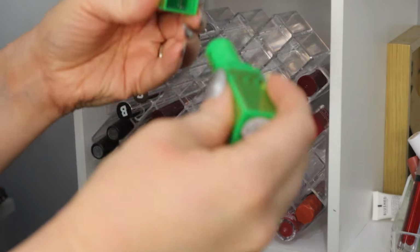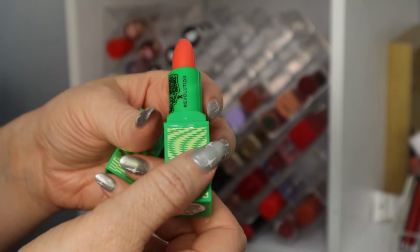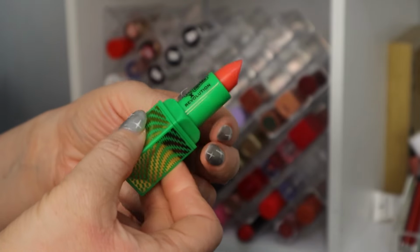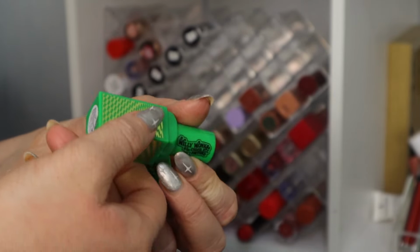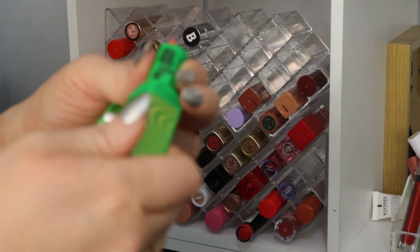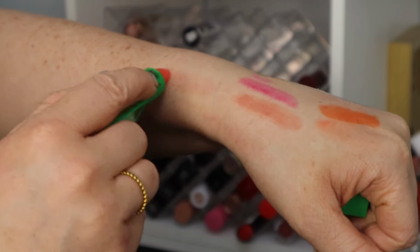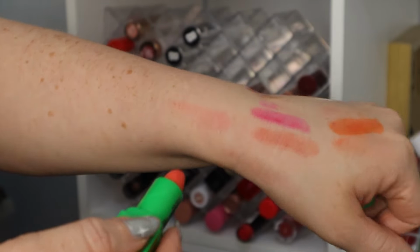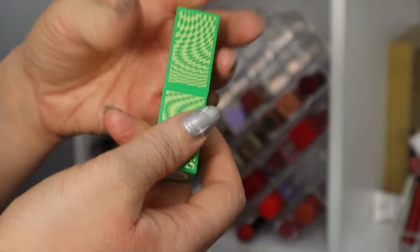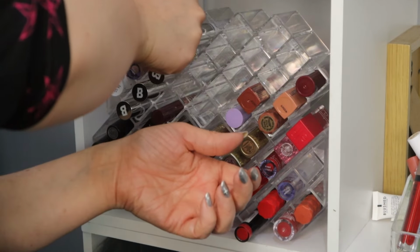I'm going to keep this, but only for the reason that it's the Willy Wonka collab, and I love Willy Wonka. So this is the Revolution Willy Wonka Lip Balm, I think it is. Yeah, lip balm. It doesn't actually come off that colour. Like, it doesn't really have a great deal of colour. It feels fine on the lips, but I love the packaging. Very, very nice. So I'll keep that one. I'll put it in that way around.